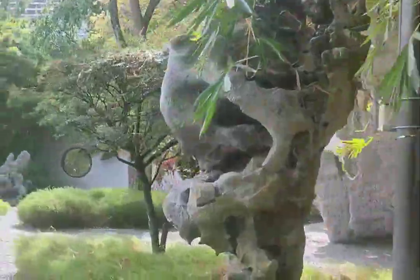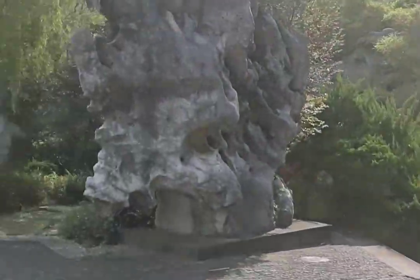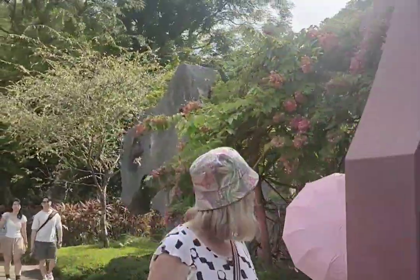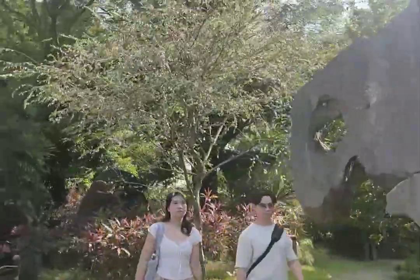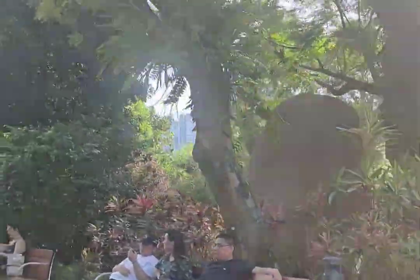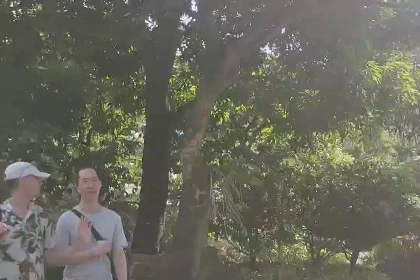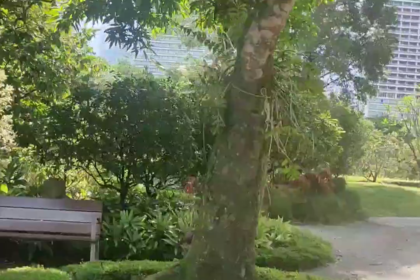of the natural environment. That's why features like ponds and boulders are common in classical Chinese gardens. A rock represents a mountain, and water stands for rivers and waterfalls. You are entering the Malay Garden, the third of the Heritage Gardens.